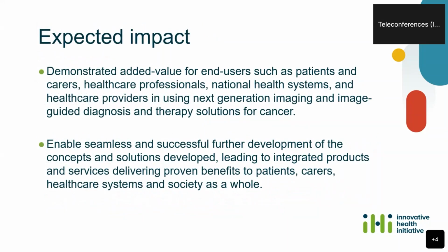The impact of your project should demonstrate added value for end users such as patients and carers, healthcare professionals, national health systems, and healthcare providers in using next-generation imaging and image-guided diagnosis and therapy solutions for cancer. We want the impact as well to enable seamless and successful further development of the concept and solution developed, leading to integrated products and services delivering proven benefits to patients, carers, healthcare systems, and the society as a whole.